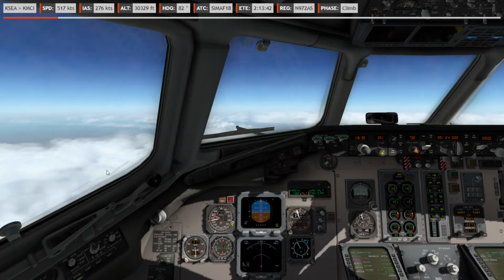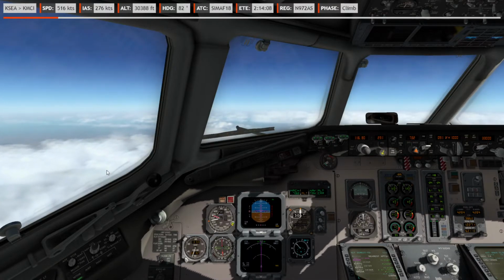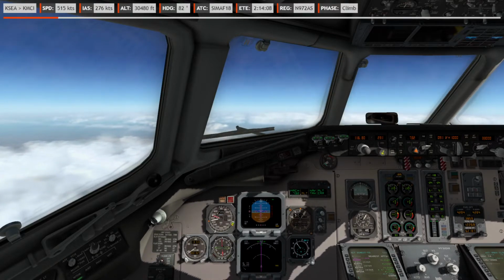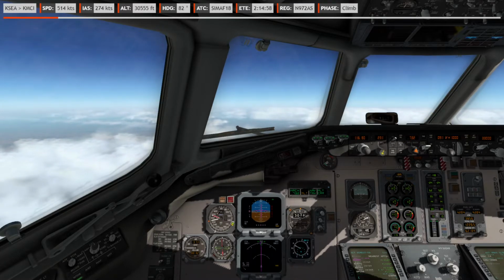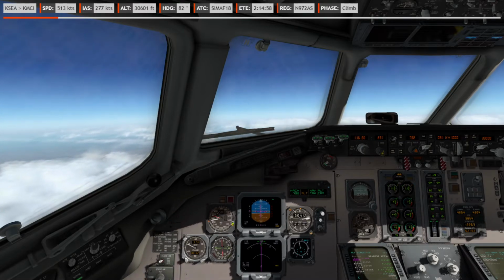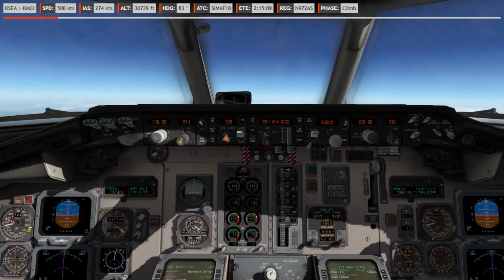We're about 3,000 feet away from top of climb. And we're running through the cruise checklist one more time to make sure we've got everything taken care of. We climbed out at 310. We're now on Mach of 7.74. Seat belts are going to go ahead and get turned off now.